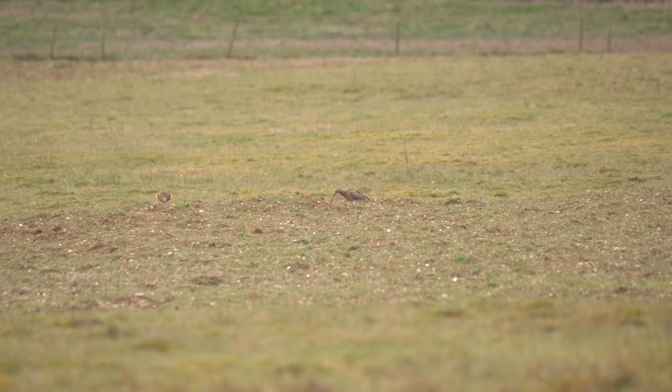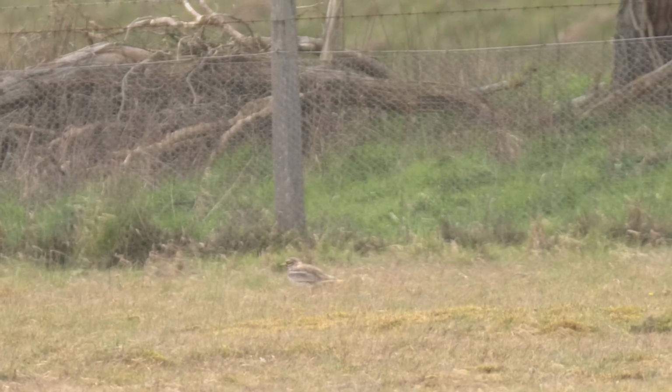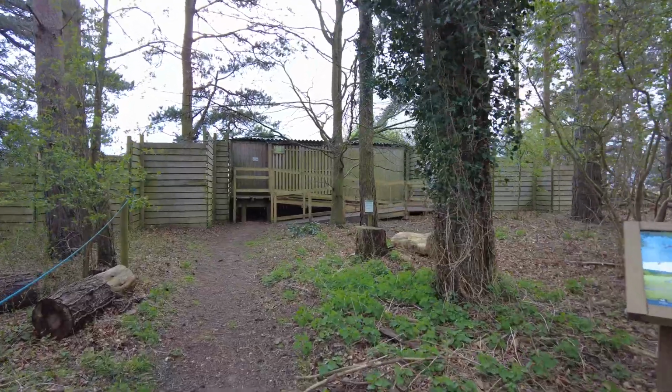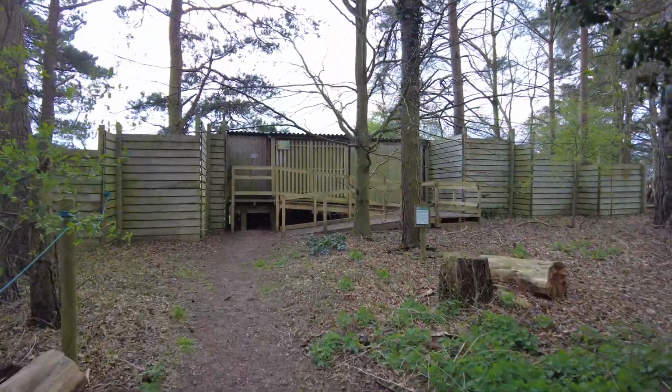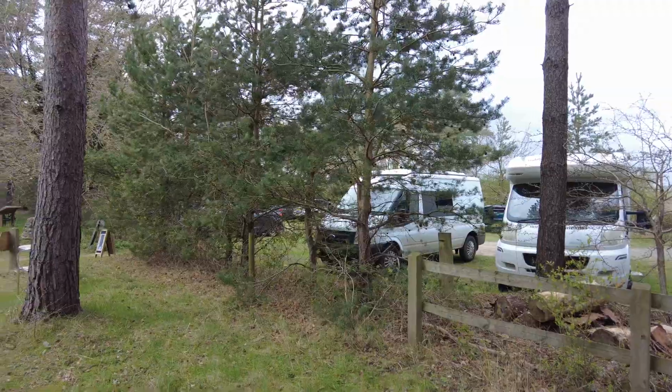So the irony is, I've come to see Stone Curlews. The conditions are dreadful. And the irony is, there are curlews, just not Stone Curlews. Although I did manage to get some footage courtesy of a gentleman that spotted them for me. So yeah, probably the worst day's hide photography I've had in a long while. It's so windy, so windy. So then I made my way to the east hide, but unfortunately it was just as windy there. So I ended up going back to the van and then took shelter in there.